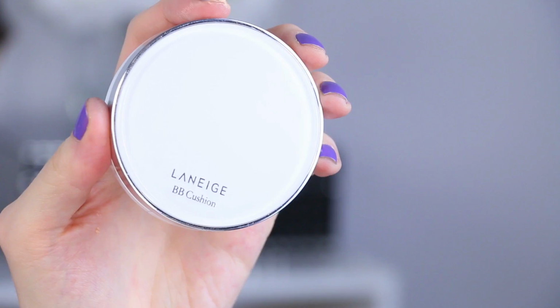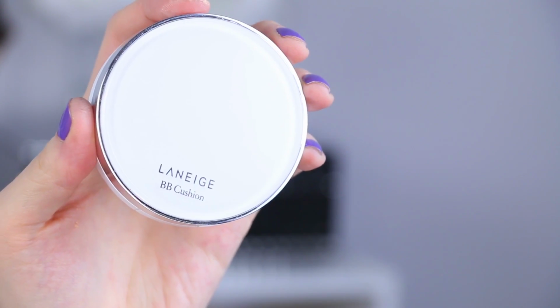Next, we're gonna go into Laneige, and Laneige is available at Target if you are from the States or anywhere else where Target is. We don't have them in Canada and we're very sensitive about it. Otherwise, you can get it from the Sephora website.